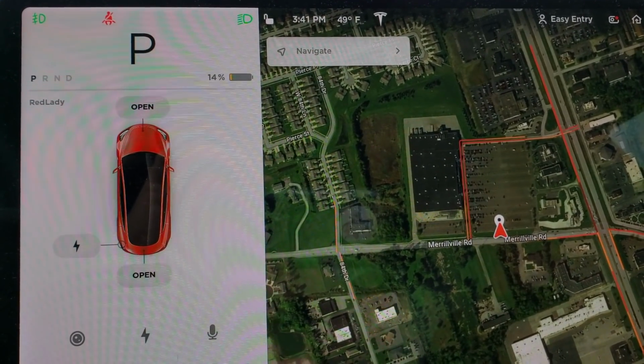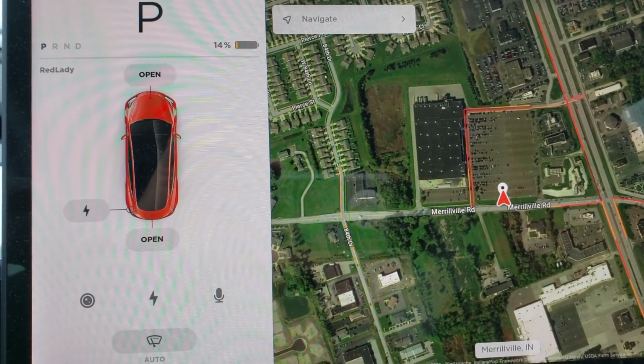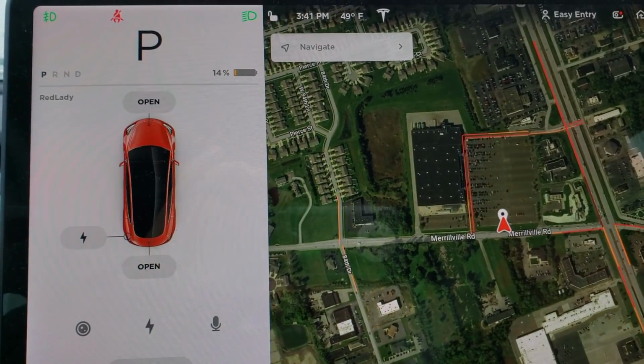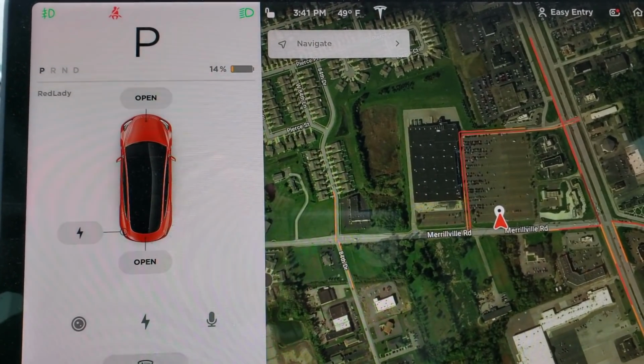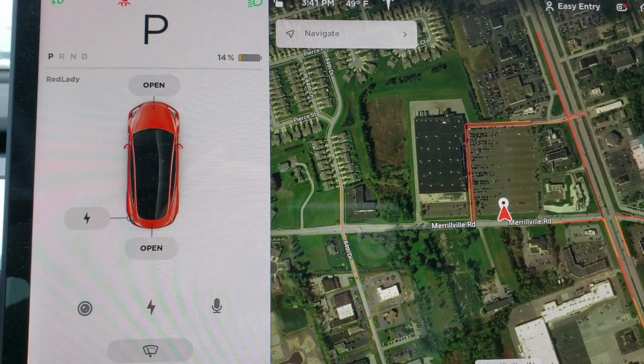Okay, so we arrived at the supercharger. We're at 14%. There are two cars charging right now. We have one Model X and one Model S. I pulled into a stall, so I'm not paired up with anybody. So let's take a look and see what kind of charge rate we get.